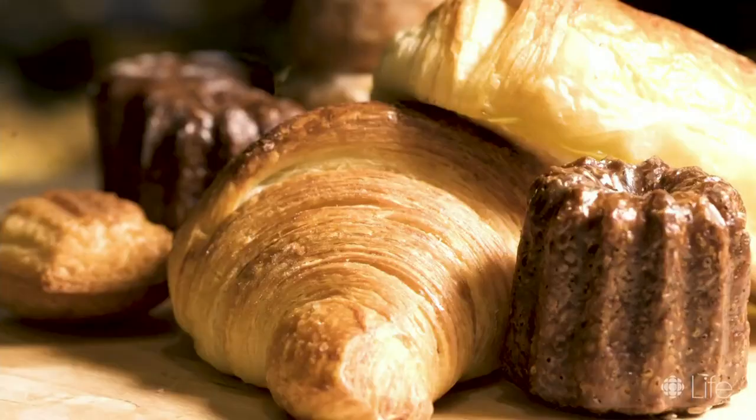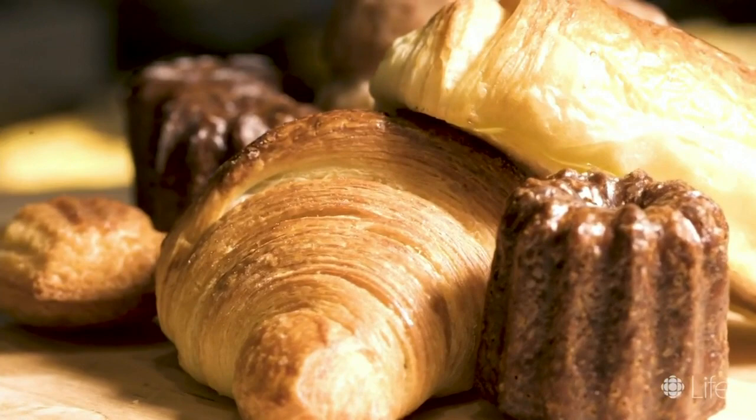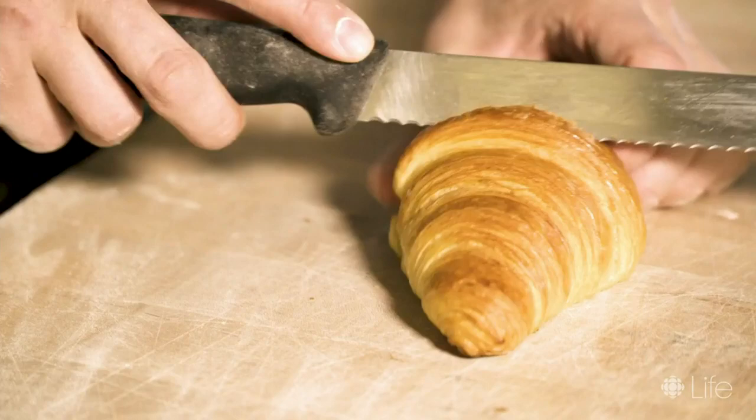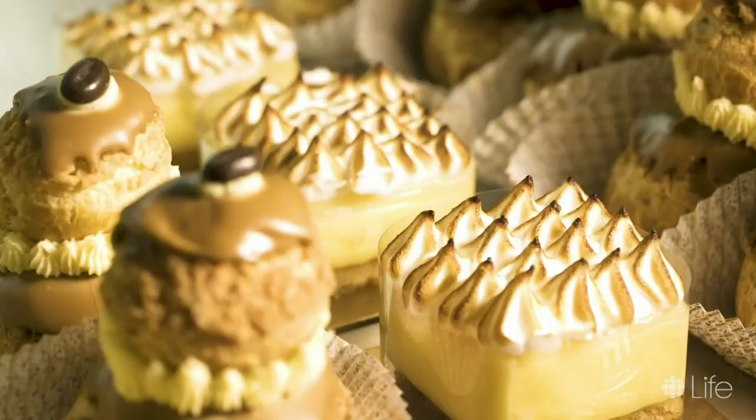Viennoiserie is French for pastry. The fresh croissant in the morning, that's what makes a bakery. What you're looking for is a nice golden color, and you want to see the layers. That's the layers of butter and dough, and that'll make it crispy and flaky, and that's what's good about them.